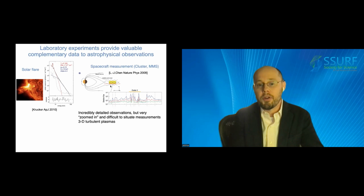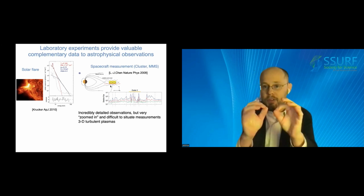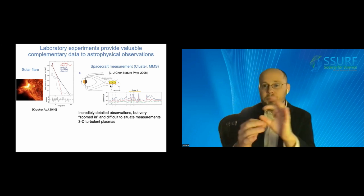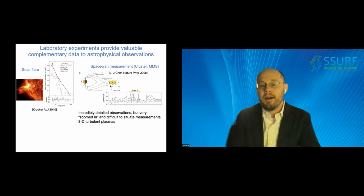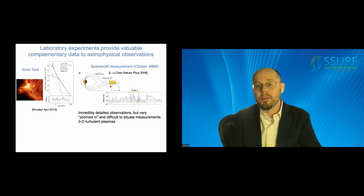These spacecraft are producing really incredibly detailed observations, but one can argue that these are actually too zoomed in. With just a few point measurements, it can be very difficult to situate how these measurements are being made in the context of these fully evolving 3D turbulent plasmas.